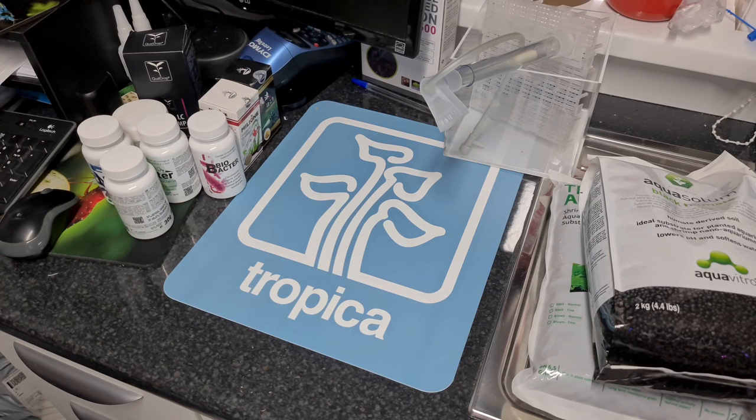So carbonate hardness is known to hold a pH and restrict pH swings. If you've got no way of buffering that water, you're going to get wild pH swings, low, high, and that's not going to be good for the shrimp.